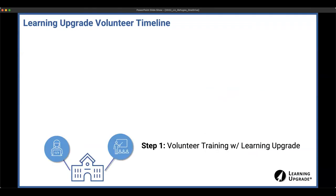So what does it look like? So number one, we're going to train your volunteers, teachers, tutors. We use the word volunteer just because in most of our refugee settings, they are volunteers that are doing the direct interaction. But for those of you that are in a more traditional education provider role, if you have teachers that are working directly, just swap that in. So that starts out today. Today's the first training.